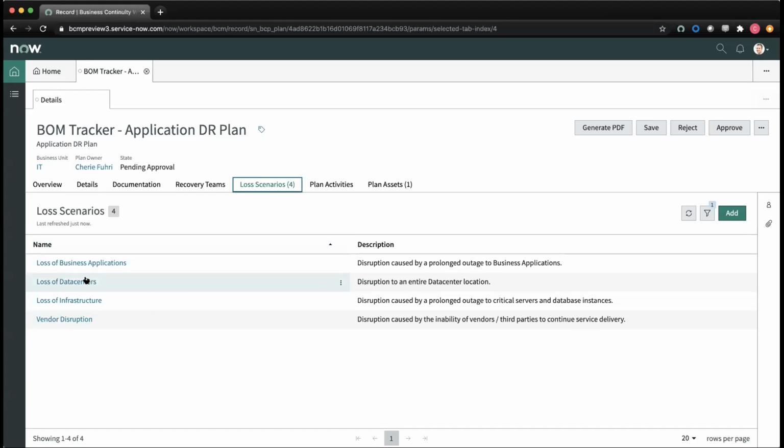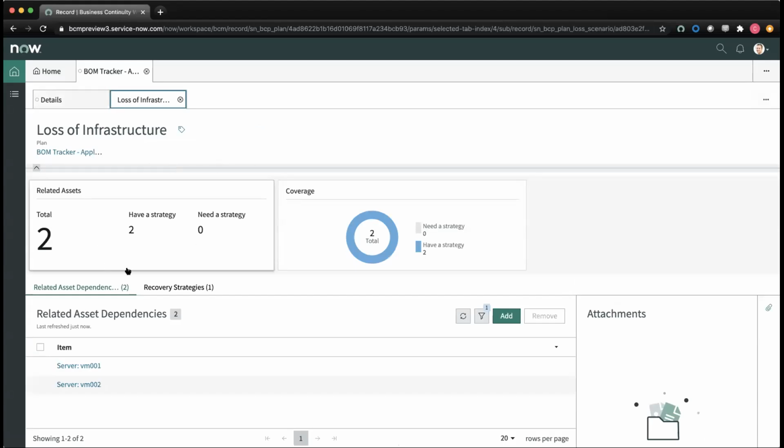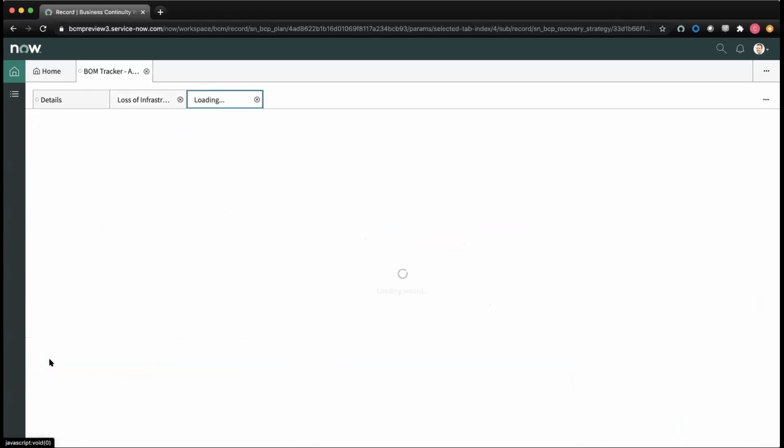Within any of these scenarios, we can drill into that scenario and actually see what the related asset dependencies are. So we know that that application and the corresponding service had dependencies on these infrastructure items. So we know there are related asset dependencies and we need to build out a recovery strategy. You'll see here at the top that we actually have coverage for both of those related assets. So I can go in and view the recovery strategy.